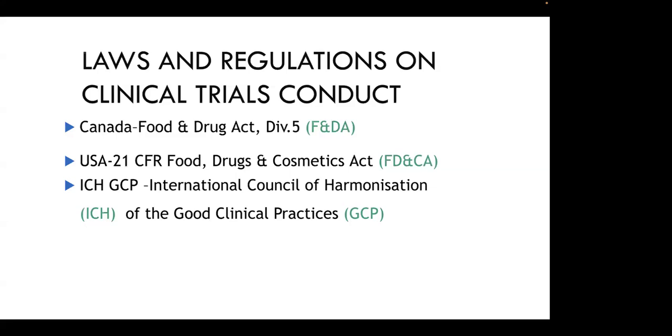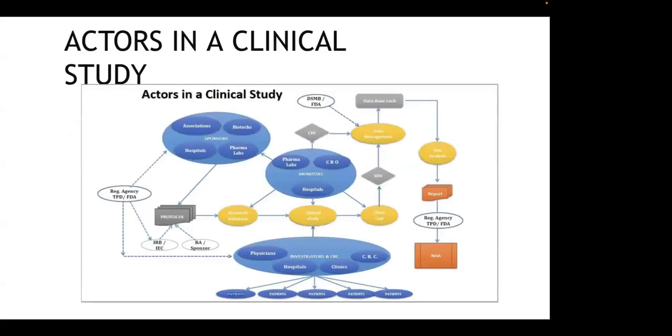I failed in an interview once only because I was not aware of the GCP guidelines, the ICH GCP guidelines. There are 13 guidelines. I remember I forgot one or two. This is not so difficult, but I still forgot many years back, right? So the guidelines are something you should always keep in mind when you hunt for a job. And who are the people that are involved?